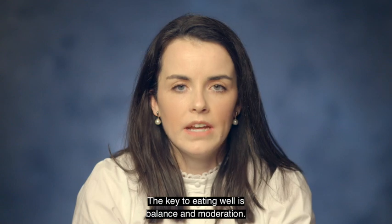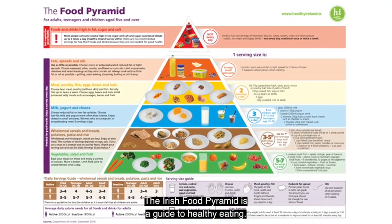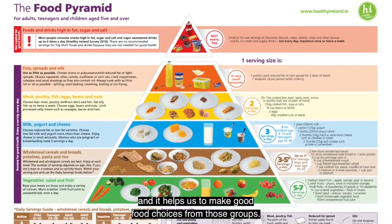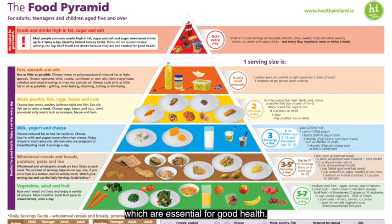The key to eating well is balance and moderation. The Irish Food Pyramid is a guide to healthy eating. It is a logical approach to eating well because it puts similar food types into groups and it helps us to make good food choices from those groups. Choosing a varied diet from each of the 5 food groups will help ensure that you are receiving all the nutrients which are essential for good health.